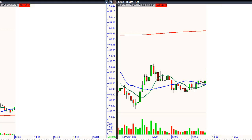If you notice, we talked about the measured move earlier. The only other obvious target beside that prior high is that red line up on the top of your chart, which is a 200-period moving average. So if RIMM decides it's going to make a move down, you're going to look for that prior low to be tested. If it's going to make a move up, you're going to look for the prior high, and if it breaks through that, you're going to look for that 200-period moving average, which would be a very nice run. So let's take a look and see how this started to develop.